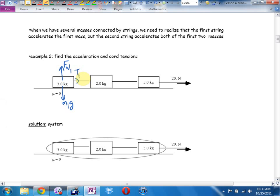I think this would be M2G. Normal force number 2. Tension 1, slowing it down. Tension 2, speeding it up, accelerating it. And I'm pretty sure this is going to be mass 3 times G. Normal force number 3. Tension 2, slowing it down. 20 newtons pulling it to the right. Is that okay so far? By the way, if I had friction, all I would have is an extra loser this way, an extra loser that way. The equation gets yuckier, but not really more complicated.